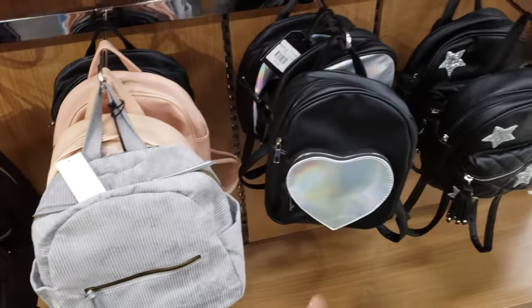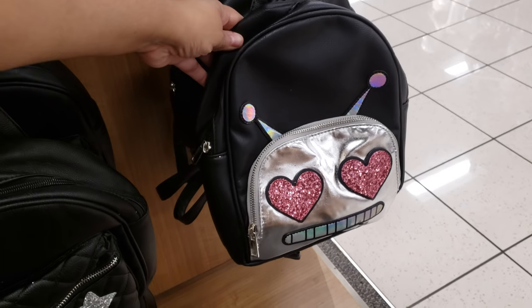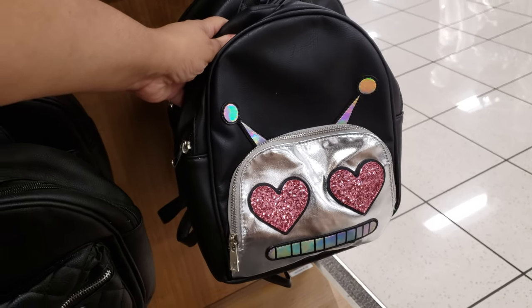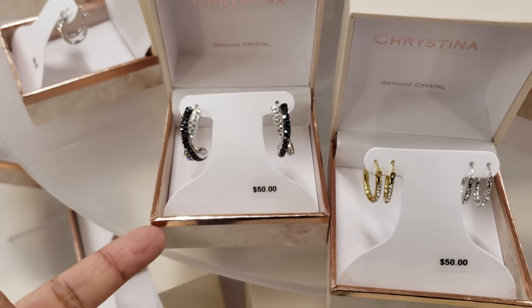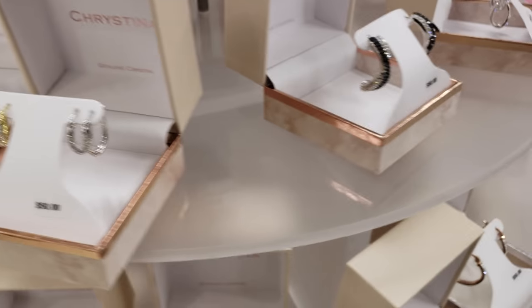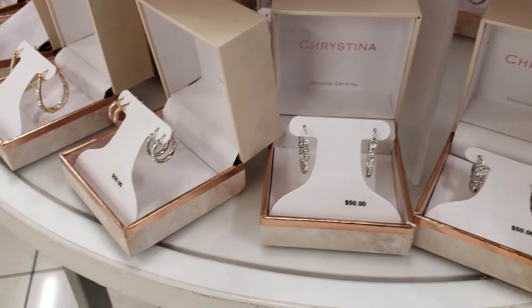And then we got a heart one. Oh my gosh, look at this little cute robot one. Isn't that one cute? Oh my gosh, $50. Oh wow, but it's cute. It would make it $20. Still, I think it could be like $15. $20. Yep, $20. So 60% off, $50, okay. Oh, that one's really cute. I think they got rose gold down here too. Okay, not bad if you love this stuff going on.